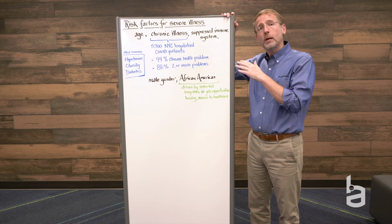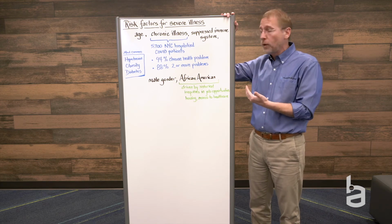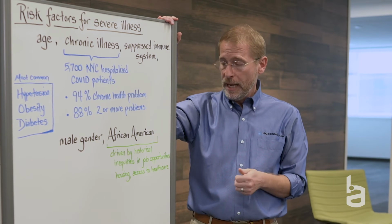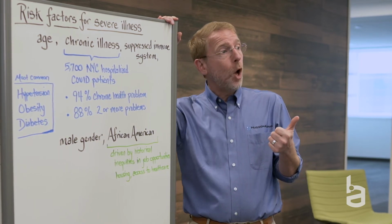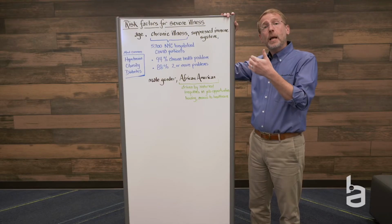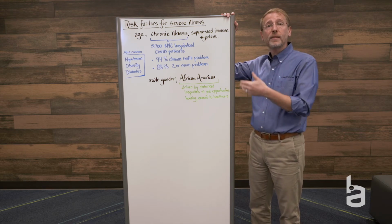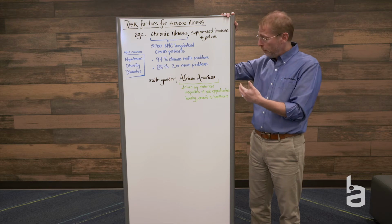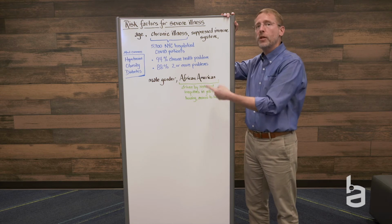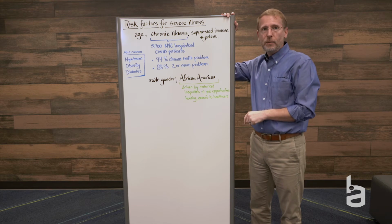And the data aren't 100% clear. Every state doesn't collect the same information on racial breakdown. But it's thought that a significant amount of this is driven by historical inequities in issues like job opportunities. African Americans often aren't able to work from home. They're in frontline jobs, or they're in housing systems where there's a higher density. They're more likely to come in contact with individuals. They have less access to healthier food and less access to health care. So this is a significant issue that as a nation we have to figure out how to tackle and how to address, but it's driven by long-seated inequities.